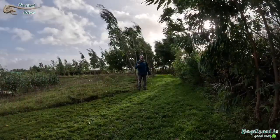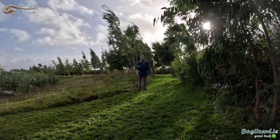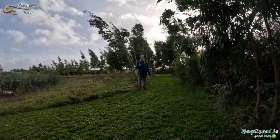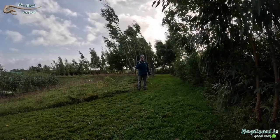As I said in a previous video with the Viminalis, the ones that blew over last year were the ones that were poorly planted, and even those only blew over once the ground was very saturated and very wet.